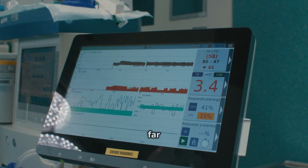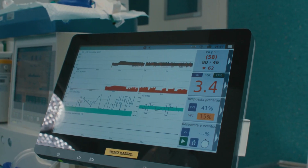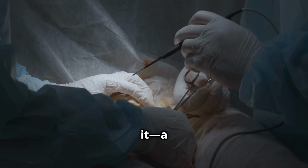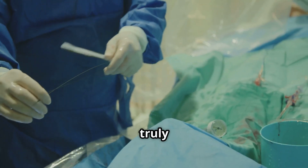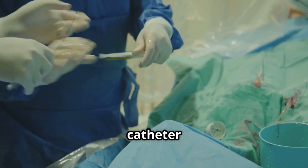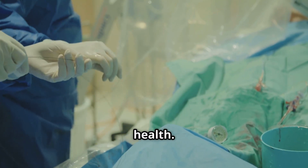It's incredible how far medical technology has come. So, there you have it. A quick look inside an angioplasty procedure. It's truly amazing how something as small as a catheter can have such a big impact on health.